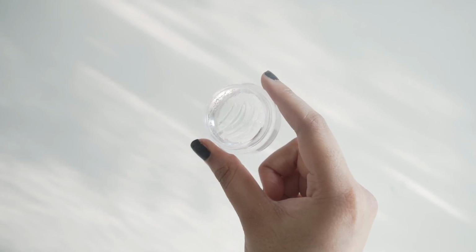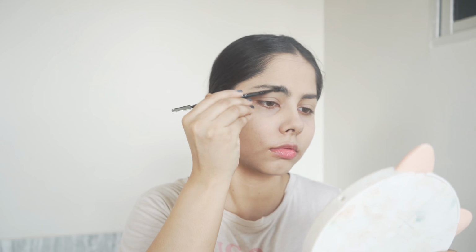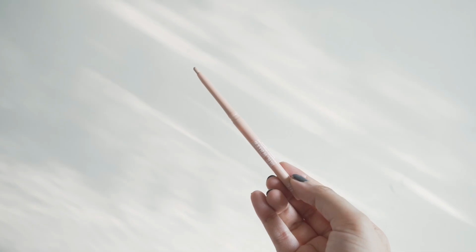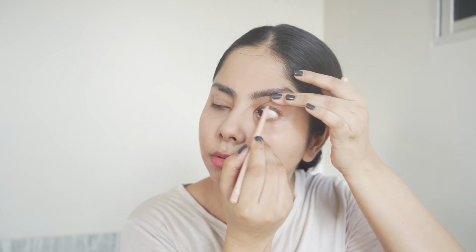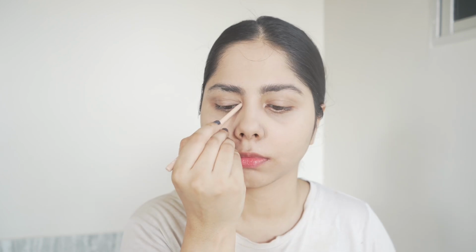Next I'm going to set my brows with this eyebrow gel. I don't do much with my brows. I just set them because I have noticed I scratch my eyebrows too much and it gets messy. And then I'm using this skin colored eyeliner to tightline my eyes. It just makes my eyes look bigger. I think it works better than white eyeliner. I bought this a long time back and am still using it. It also highlights my inner eye corners.